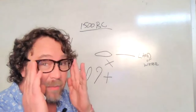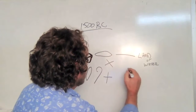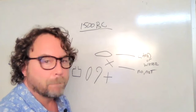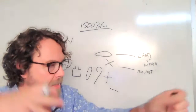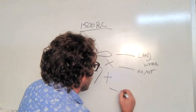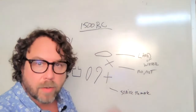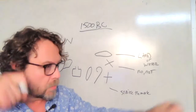This one right here, I'm pretty sure about that one. That's like no or no shot. So I'm just going to put this as no or not, something like that. This one right here would be the archer taking aim. He's ready to shoot. So this is like on the mark or strike the mark, on the mark, whatever. Something is ready to fire.